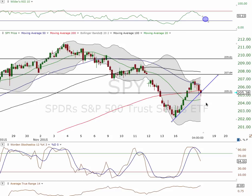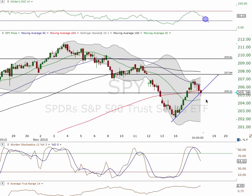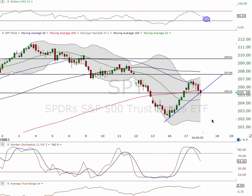Nothing really to identify at this point other than the middle Bollinger Band for this dip, but at the same time it looks really good. We have two upper gaps up here that need to get filled, and I think the 209 will probably be hitting next week. So any pullback that we get, it's great to manage for some entries to come get these gaps up here.